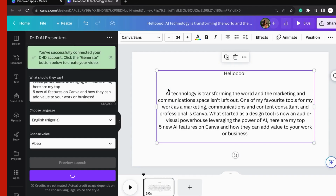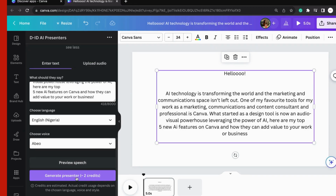And here we go. Since you've successfully connected the accounts, click the generate button to create your video. All right, so I'm going to generate my presenter now. This service is great if you are the kind of person that is shy with using your video, shy with recording videos, you don't have a background, you don't have all of that. This is a great option for you to generate some content for your business or your presentation for whatever purpose, academic work, and so on. So I think it's a great one. It says you have 20 credits left. That's after I use this.